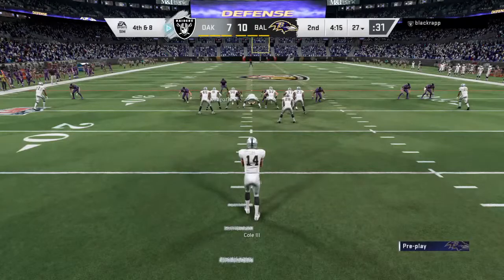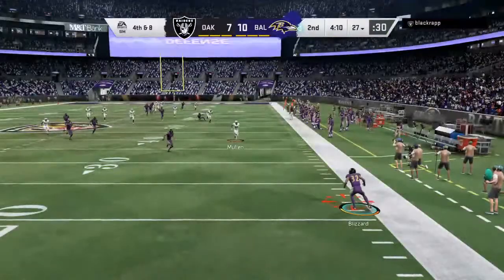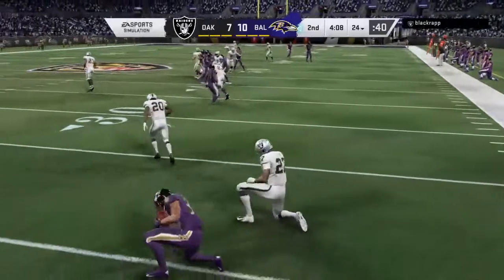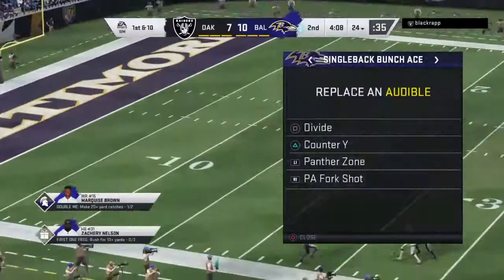Here's A.J. Cole now as he'll punt it away for the 2nd time. Pulled in at the 24. 47 yards on the punt that time, just 1 yard on the return. And the Ravens, they'll take over.